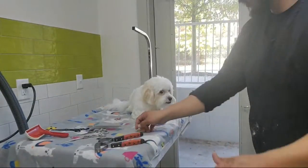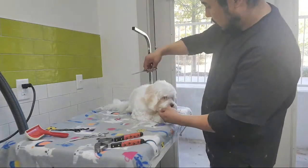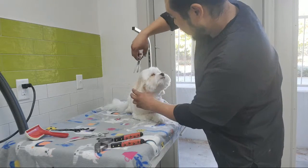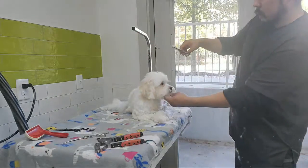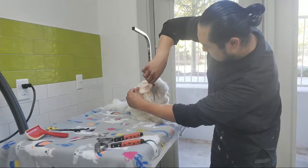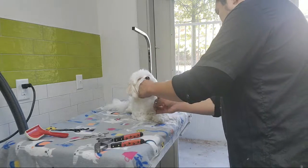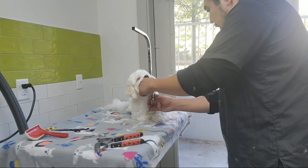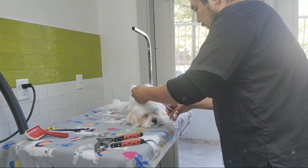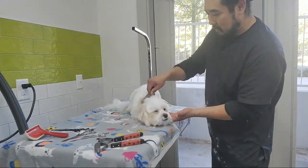Okay, so let's go ahead and finish up this haircut. Good job, buddy. Clean up this. Your legs and feet. Oh my goodness, he's looking so adorable.